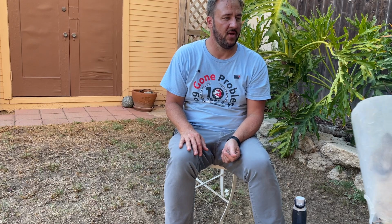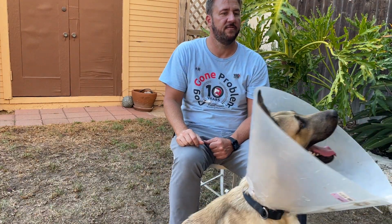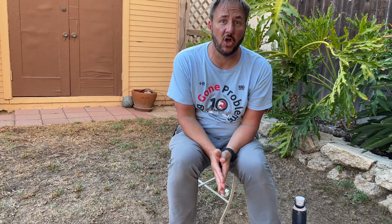Sit. There you go. Sit. Hold it up high. There you go. Fetch. Fetch. There you go. So redirecting the dog away from unwanted behaviors is more effective than saying no or pushing him away.